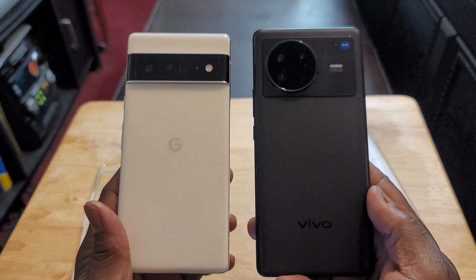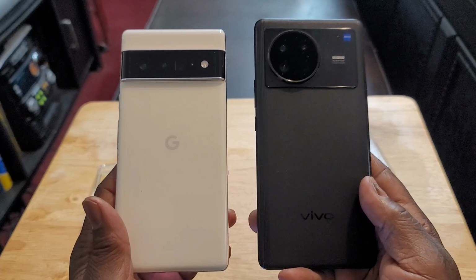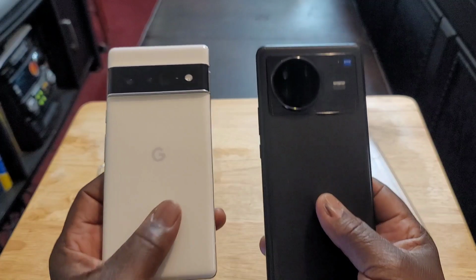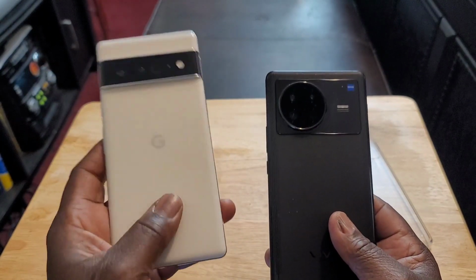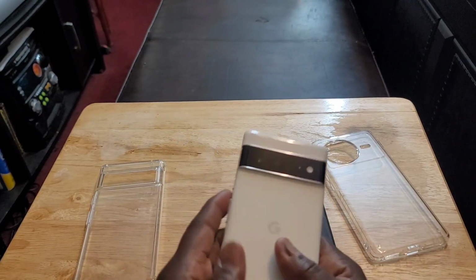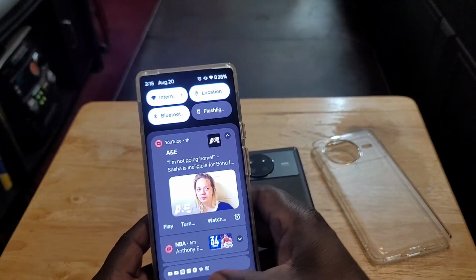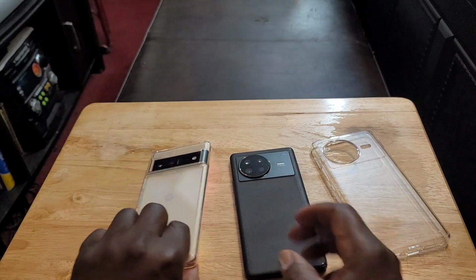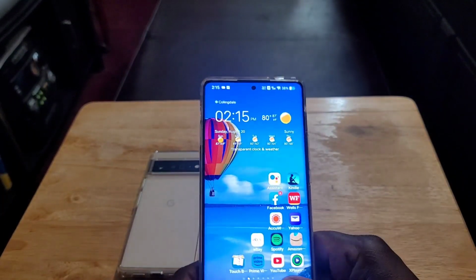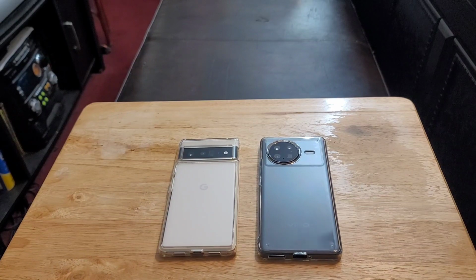I can't pick one over the other. I like them both evenly, so I can't say this one has a better design than this one. They're both beautiful, and the ridges on the side of the Vivo give you extra grip. This is a matte finish. This is not a matte finish, but you're not going to see any fingerprints on the Pixel 6 Pro. So I'm going to put these back in the case because they'll slide right off the table if I don't. And they're a lot easier for me to handle with a case on. All right. So when it comes to design, I like them both evenly. They both have great designs.